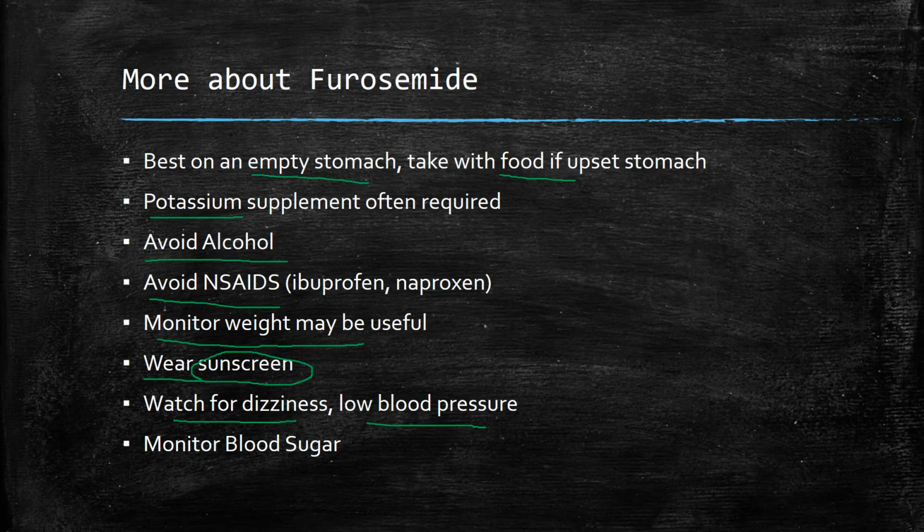And like I talked about a little bit, we want to watch for dizziness or low blood pressure, especially if you're dehydrated. This medicine takes more fluid off the body, which could cause you to feel dizzy. It could cause a drop in blood pressure, especially when you're sitting and stand up. You could get faint or dizzy, so you need to be careful of that.